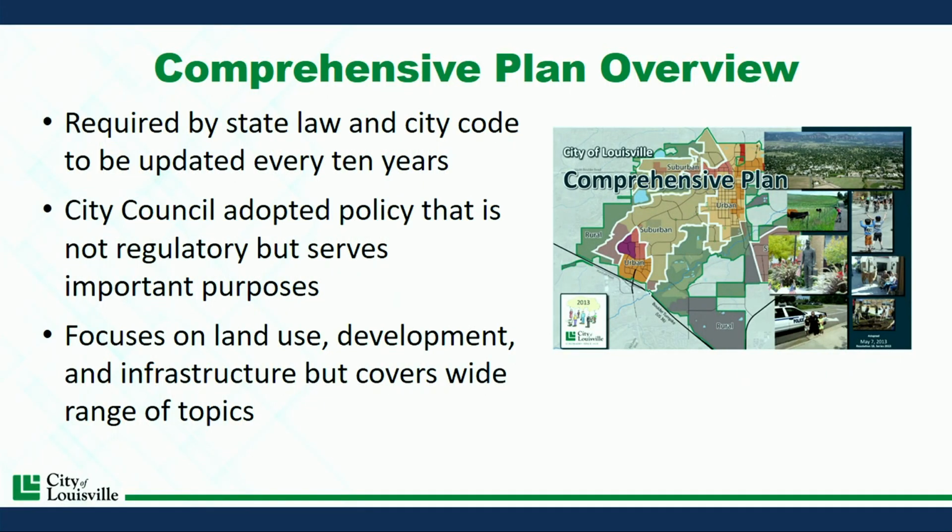I assume there's varying levels of familiarity with what this type of document is, but essentially a comprehensive plan is something that we're required to do by state law as a city and under the city code every 10 years. So it's a city council adopted document, and it's one of the more important policy documents that the city has.